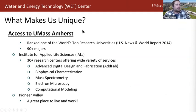What makes us unique? Well, it's kind of like the first slide that Andrew went over. We have the core facilities on UMass campus. It is an incredible set of resources. We use ADFAB, the Mass Spec Lab, and quite often, or at least some of the faculty and people in my department do. And many of the customers that have come to use the WET Center have at a minimum shown sincere interest in collaborating with some of the other facilities, but many of them have used the ADFAB shop to make prototype parts, including X2O, who will speak to that in the next part of this presentation.